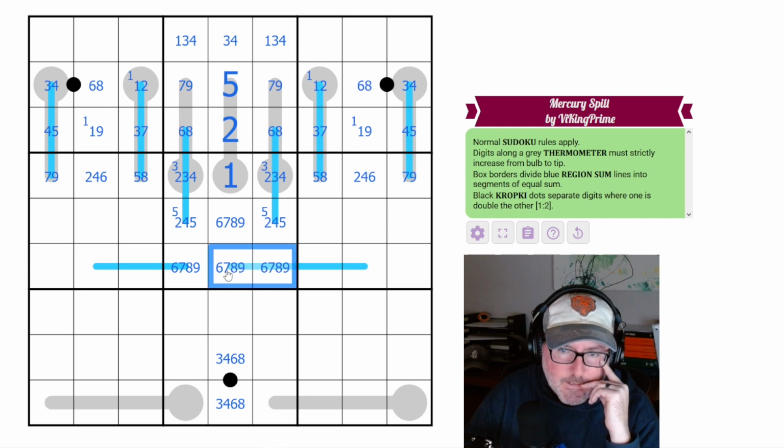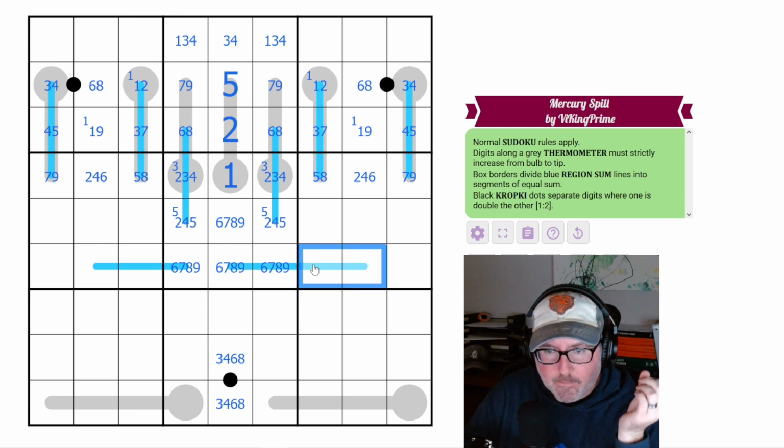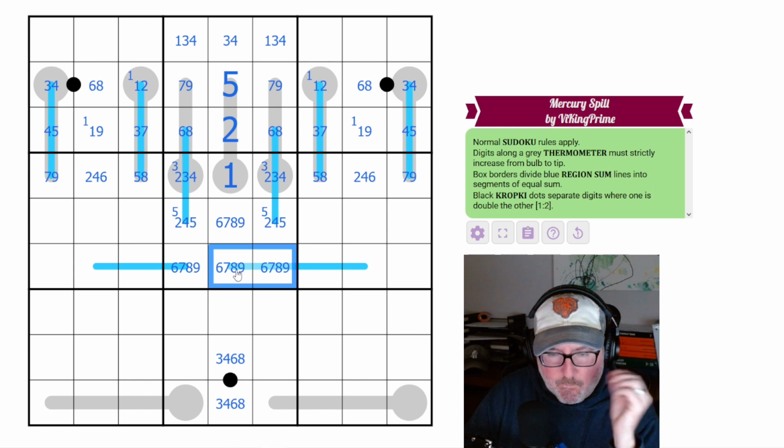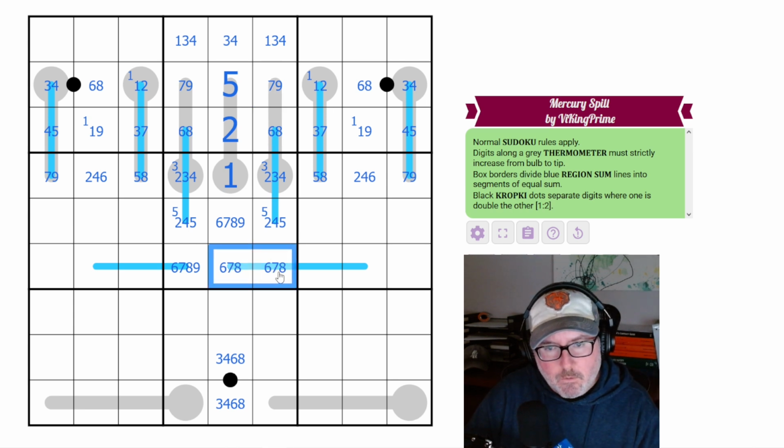Oh wait, this could never be a 9-6. That should have been obvious, because of the fact that it creates an 8-7 over here, and this is broken. And if this cannot be a 9-6, it can't be a 9-7 or a 9-8, because there's no other way to make these. So this is not 9. Let's start there. So one of these two is. So what can this be? And maybe that will start to push something over here.